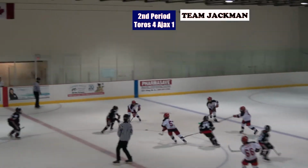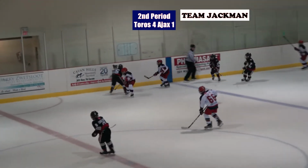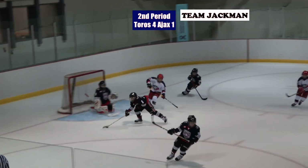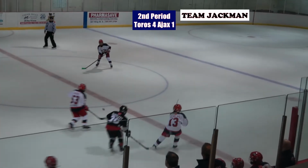Face off at center, won by the Toros. Ethan Sterling tried for a pass. That got broken up. Tries to dump it out. Could lead to a 2-on-1 here with our dog and Legacy. Clearing it out. Knocked down there by Sterling in his own end.